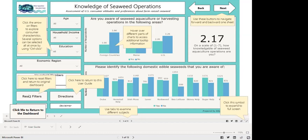And then of course, if you put in a bunch of information and then want to clear it all, there is a reset filters button that makes it pretty easy to do that. And then there's some more information under the directions button in the full user guide. So that's just a quick overview, but you'll see as I move through our examples what that looks like in real time.